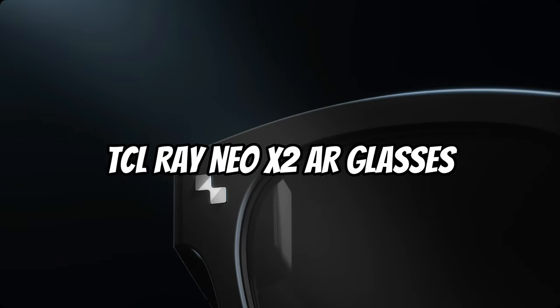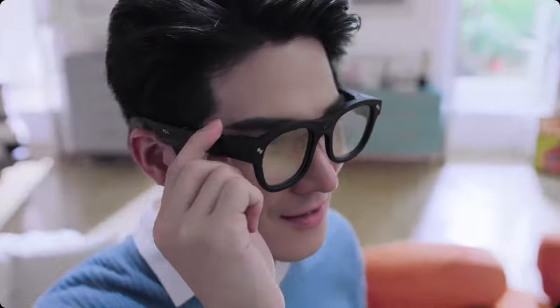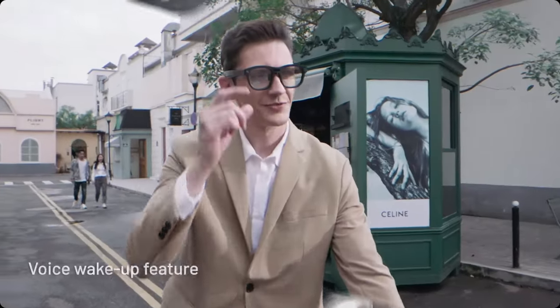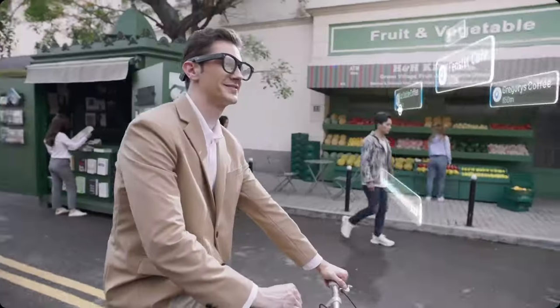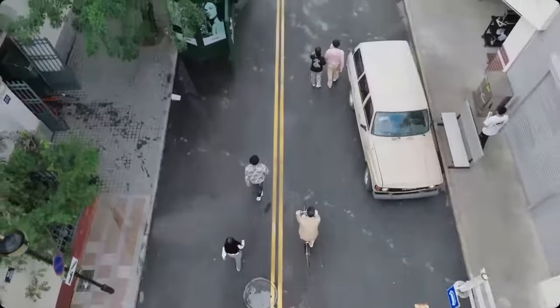TCL Ray Neo X2 AR Glasses. The Ray Neo X2 Lite AR Glasses, with its state-of-the-art binocular full-color micro-LED technology, will transport users into the future. They get to experience a visually beautiful augmented reality experience as they immerse themselves in rich 3D material at an astonishing 1500 nits of eye brightness and 640 by 480 pixel resolution.